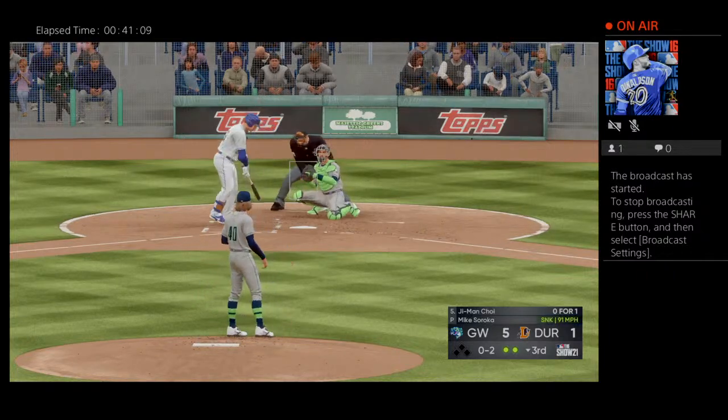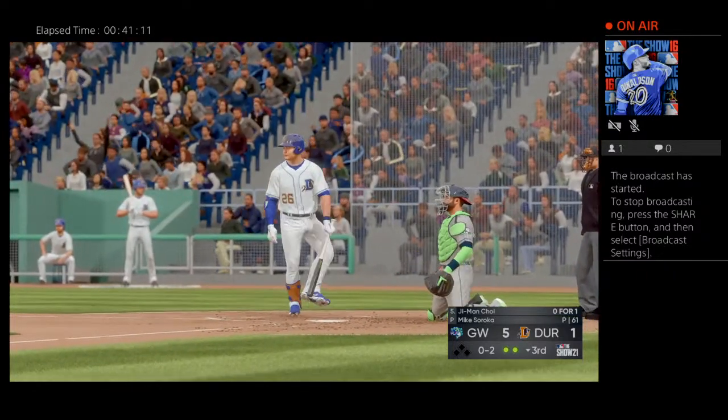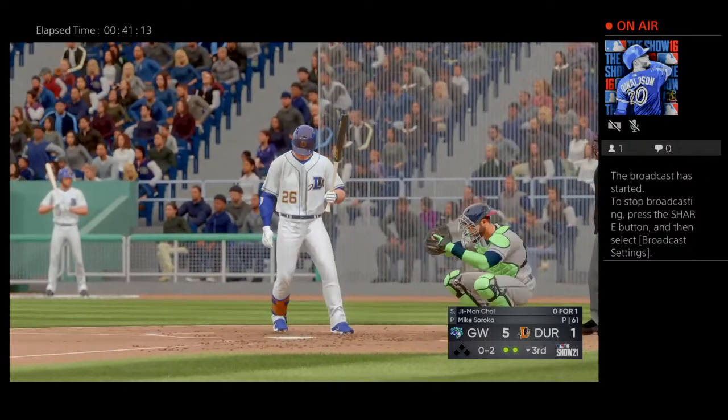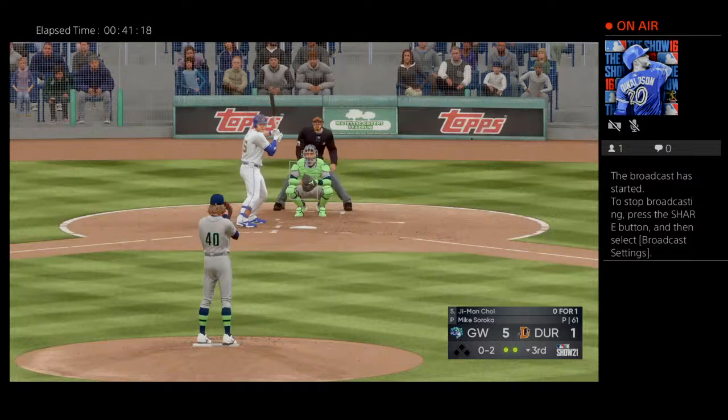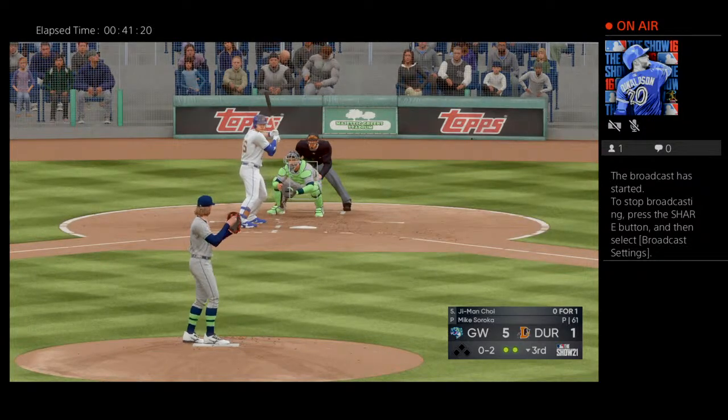Good pitch there down below the zone. Got him to go after it. Man, as a pitcher, you have to love pitching 0-2. Multiple ways, up, down, in and out, throw the breaking ball. A lot of different ways to get guys out.